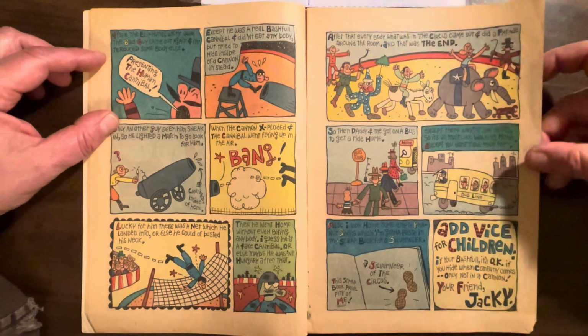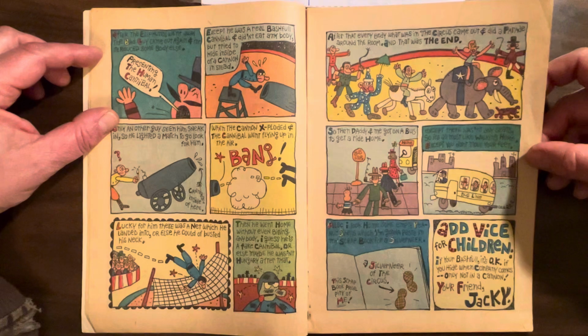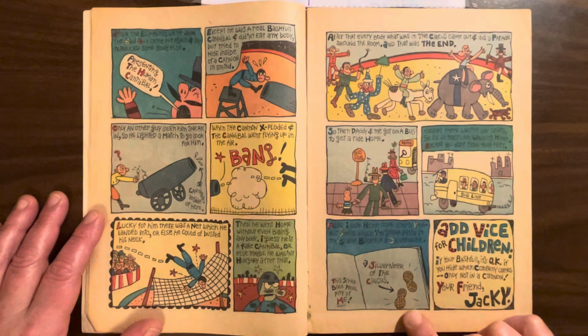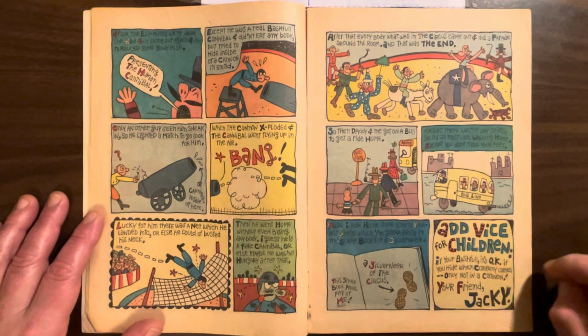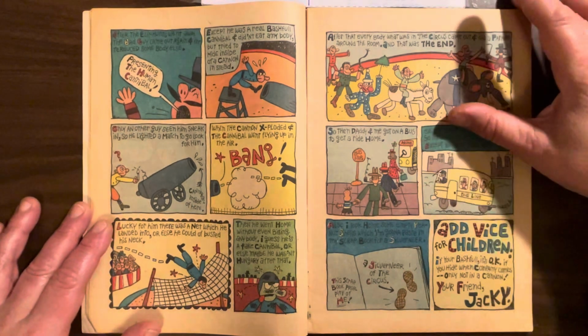And then him and his father go home. And after this great day, he put some crushed peanut shells in his souvenir book. And then his advice to children is, it's okay to be bashful if you want to hide when company comes. Just don't do it in a cannon.